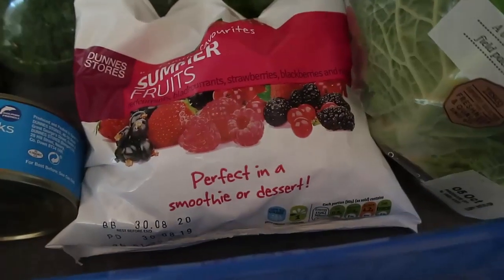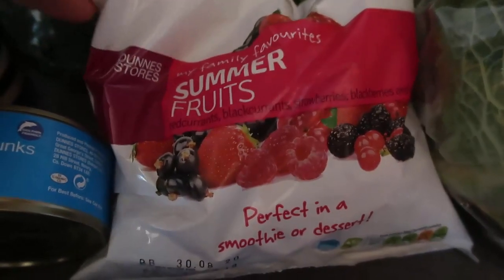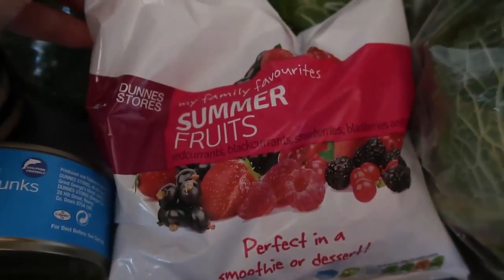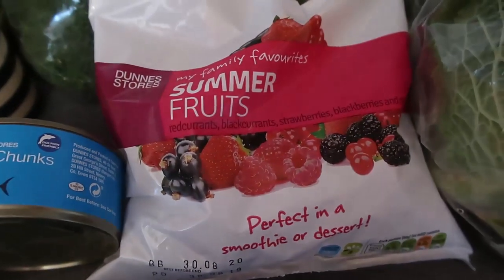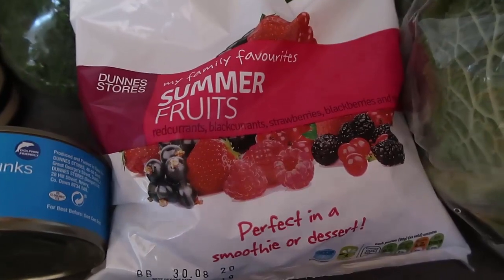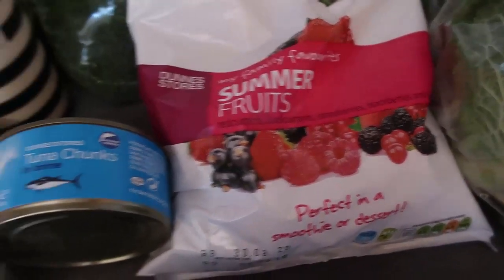And for fruit, berries can be quite expensive, so I get frozen berries. This whole bag is €1.50 here for this huge bag of summer fruits. And what I tend to do is actually make chia jam, because then it just lasts ages in the fridge, and I've shared a recipe for that ages ago.